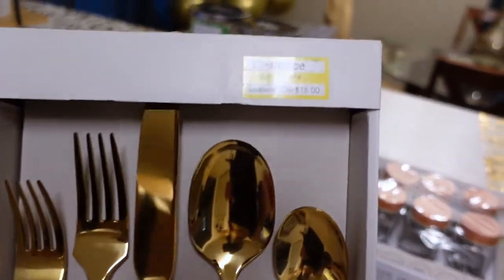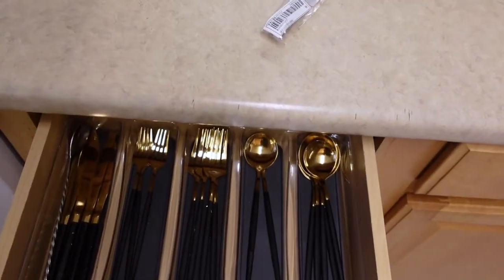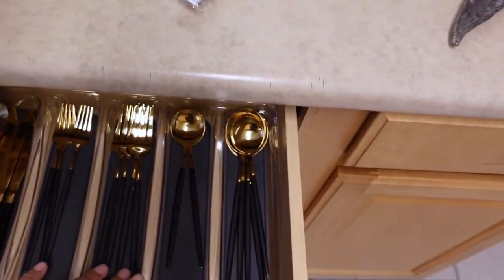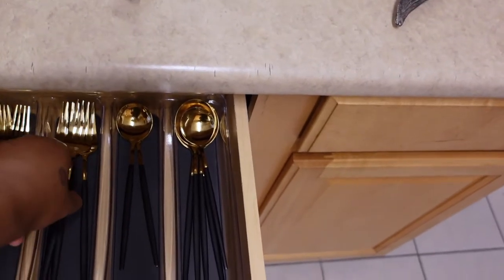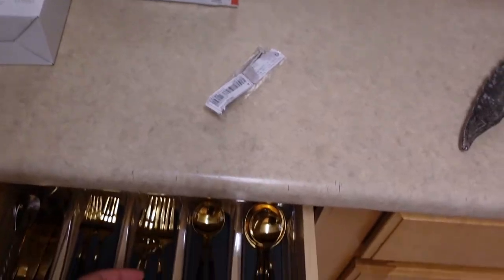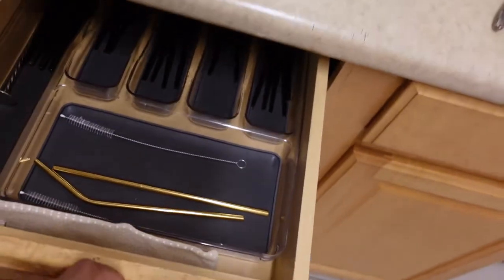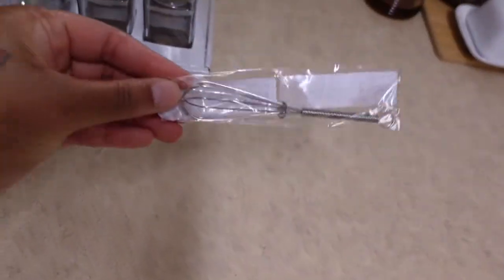And then I love gold silverware. They had this on sale, $15. I have gold silverware already in my drawer, I just wanted some more. And plus the gold and the black, which I didn't think about that. It's starting to chip, but still cute. I got some gold straws, and I got this little mini whisk.